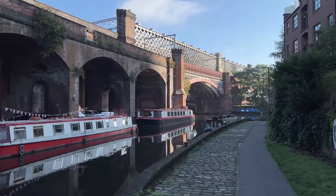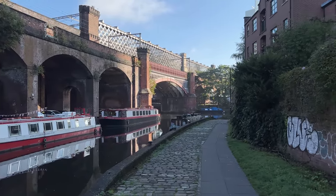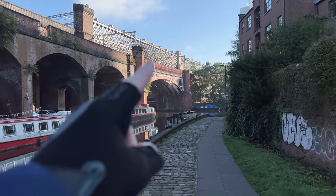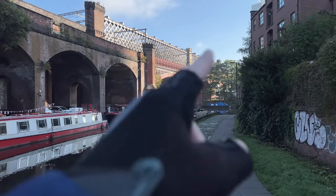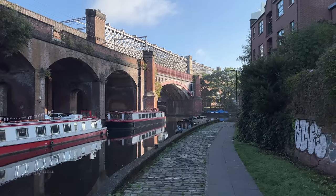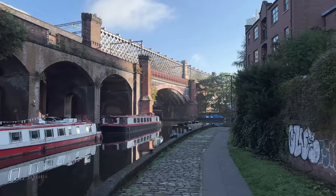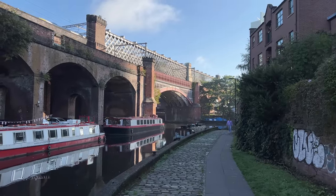So I recognise this, I know where I am now. We're in the Castlefield area of Manchester, we're in the city centre now. And I think you can get up there, somewhere up there now. Not where the train is, but somewhere along there, there's a new walkway that's opened. So I'm going to see if I can get up there, do some shots where I've never done before. But let's go explore and just see if I can get some different shots in Manchester than I've done before.